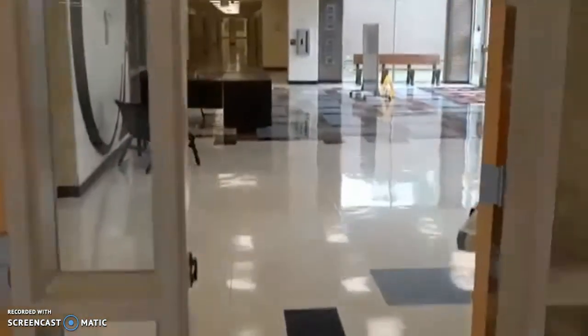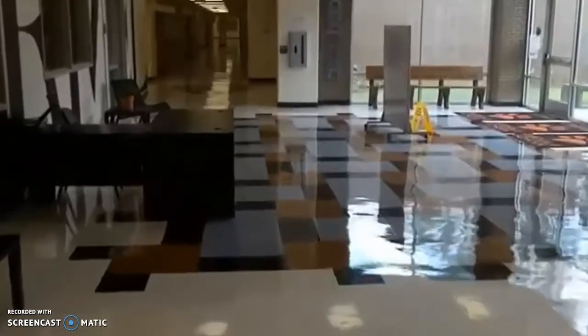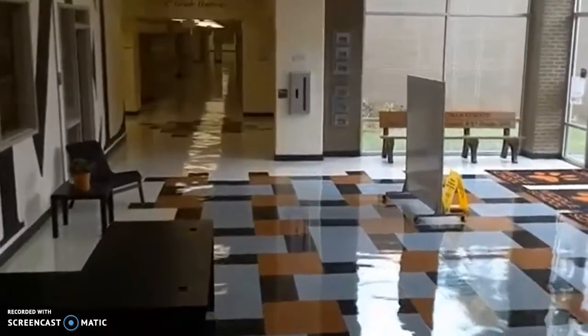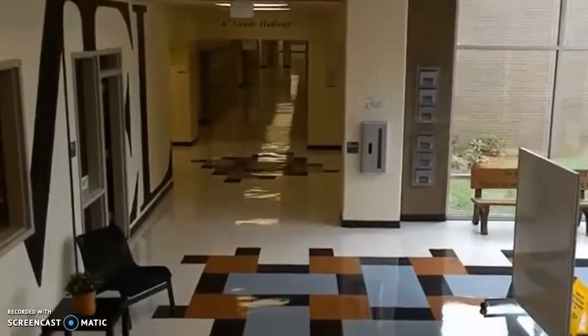So when you come in, this is also where our car riders come in. They come in those main doors on the right, and you'll see our welcome desk, the front office, and the nurse is also in there. So you'll see a lot of activity here in the mornings because everyone is coming into the building. It's a great spot to know.